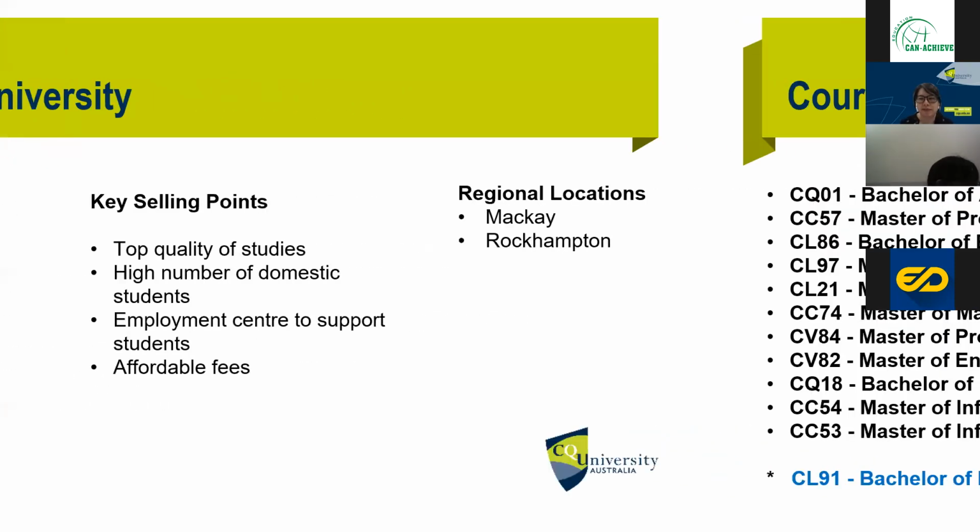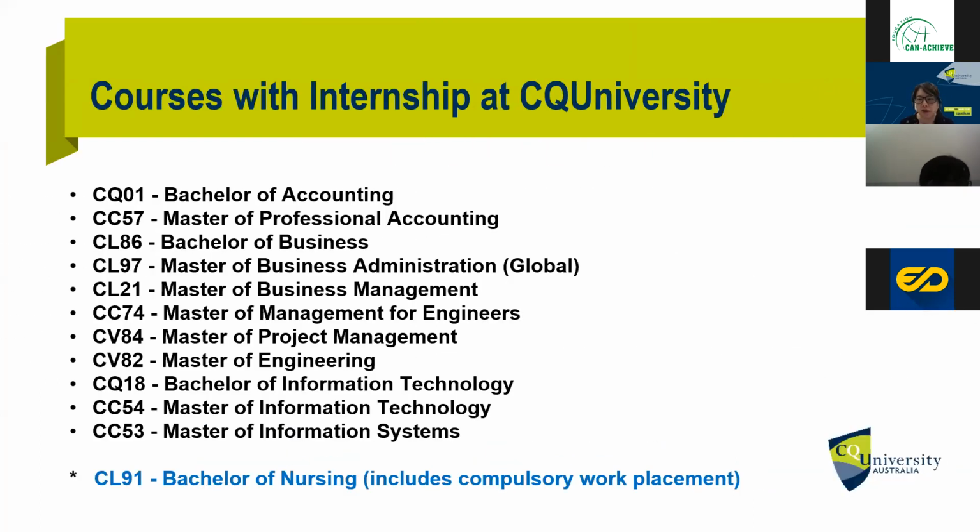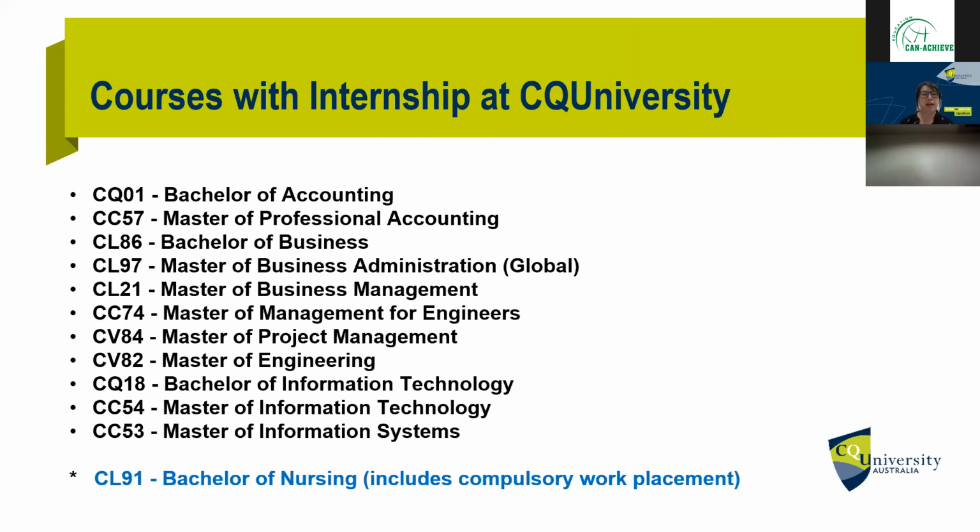Now I come to the most important slide, I would say, in my whole presentation. These are our most popular courses at CQ University. Why are they most popular? Because all these courses do have internships. Some of you might think, some other universities do offer internships as well. So what's the big advantage about CQ University compared to another university that has internships?